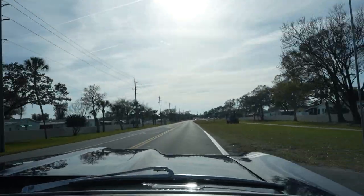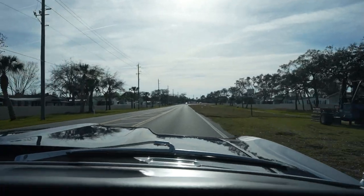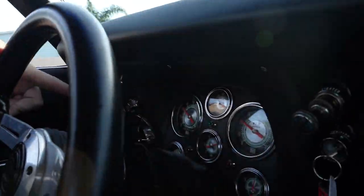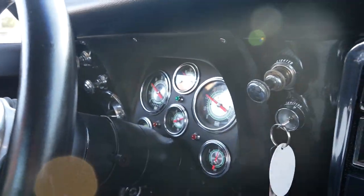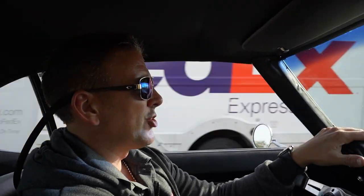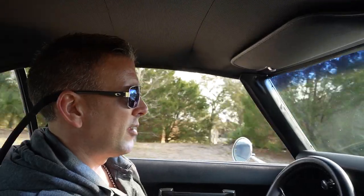Speedo's working. It's not bouncing all around. Holding steady, 41.2 miles an hour. We're in a 40 mile an hour zone. We'll test the brakes again up here. No squeaks, shimmies, rattles, vibrations. No engine tranny vibration. Car has a real nice smooth ride to it.